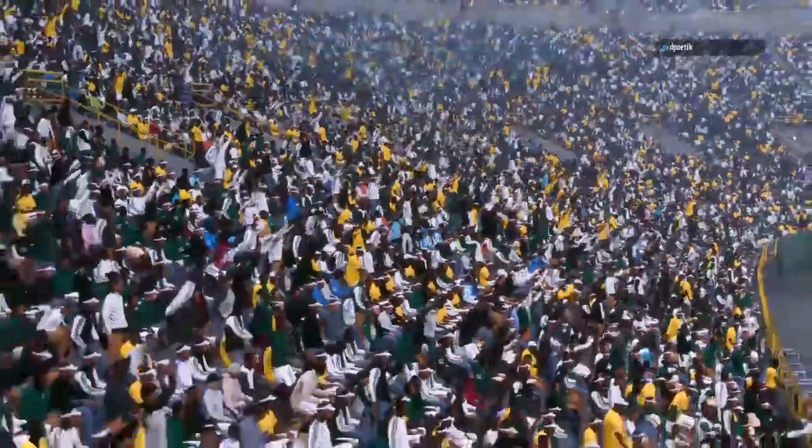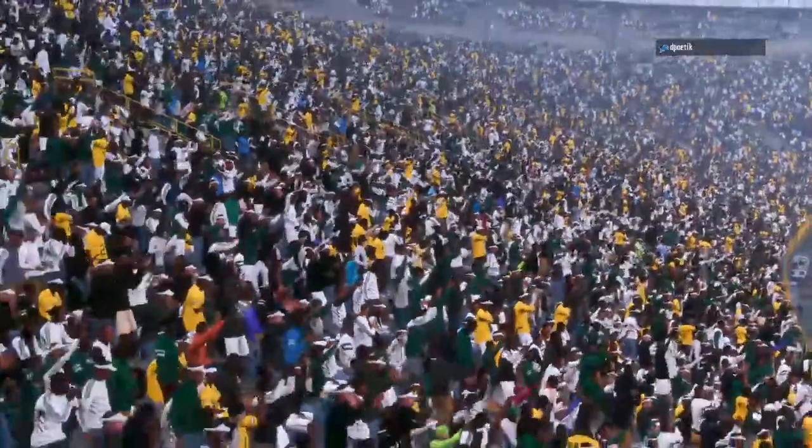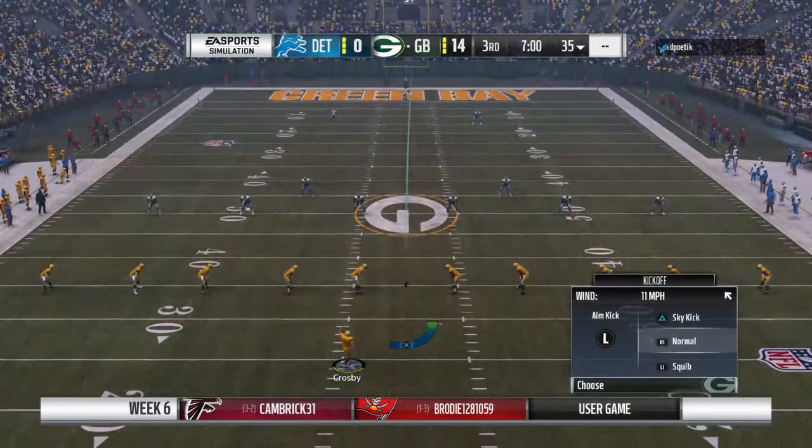So we come upon halftime with our score 14-0 as we send you down to Orlando where Jonathan Coachman has our EA Sports halftime report. Coach.